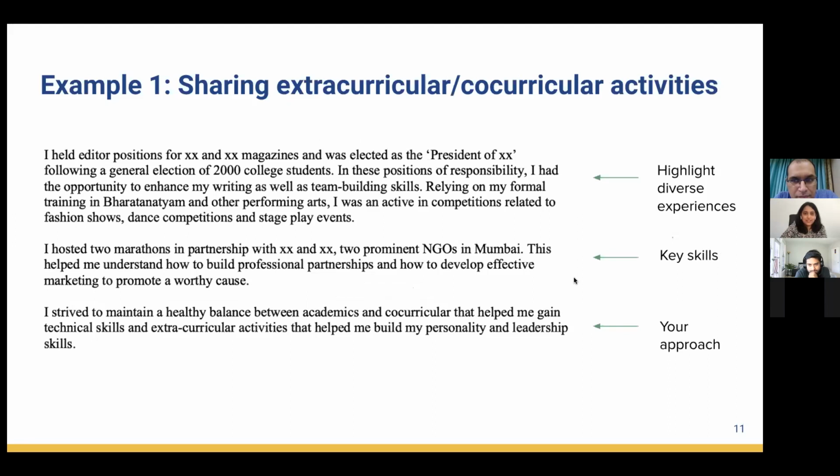Okay, then the next question that you, the attendees, had asked was, I have a lot of extracurricular and co-curricular activities that may not directly tie to the technical thing that I want to do. Should I highlight them? Do they bring any value? And if so, how should I do it? So my quick answer is yes, absolutely highlight it.